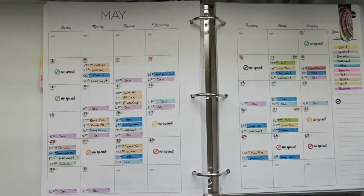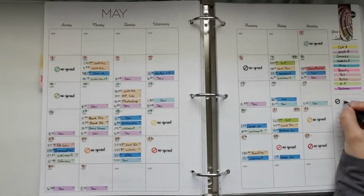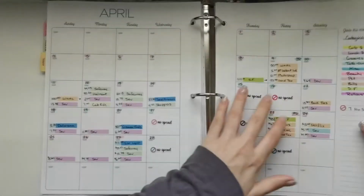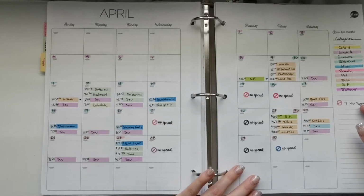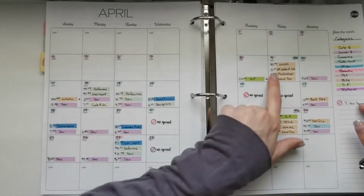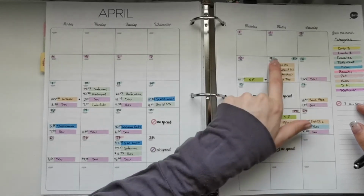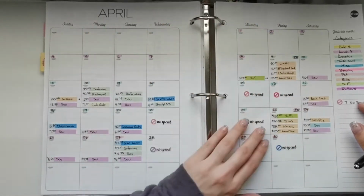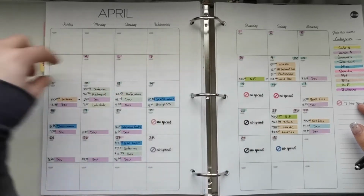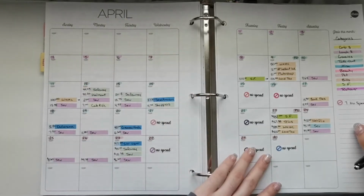So let's see how many we had for the month of May. We've got 9, 10. That's pretty good, I think. If we flip back to April, we had 7 no spend days in April, so that's pretty good. And I started doing the spending calendars on the 9th, so I don't have anything for these days. I could fill that out because I do know what I spent because it's on my trackers, but I'm not going to bother.